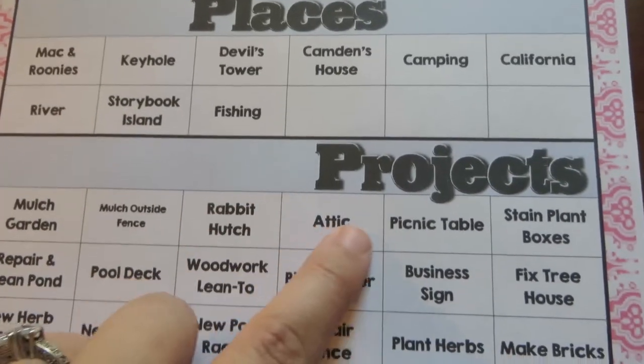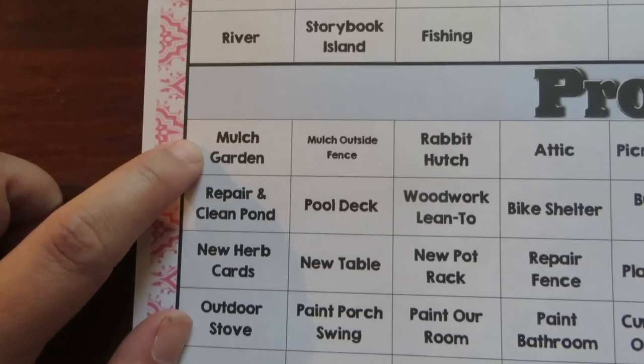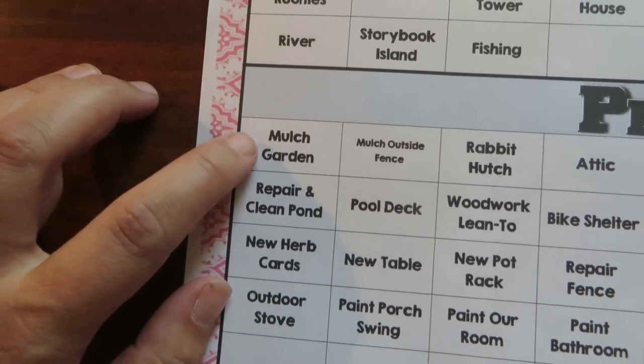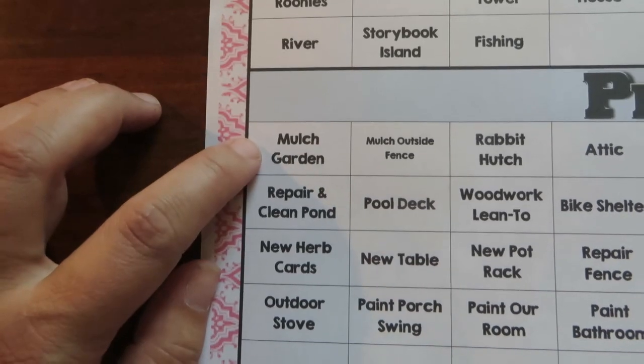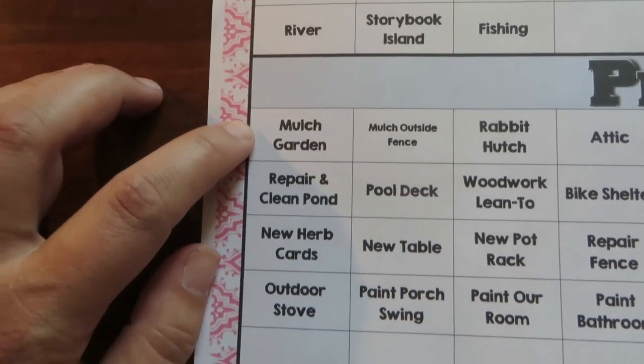And then these are projects that we've planned that we're working on. Right now, this is what we're working on, is mulching the garden. So we've actually been going out to my mother-in-law's house and chipping up a big pile of tree limbs that she has out there. And I think I'll put a video up of the excitement that we've had making mulch.